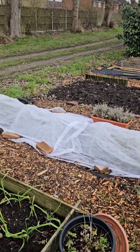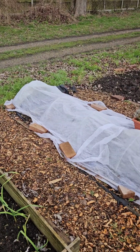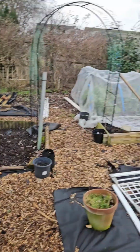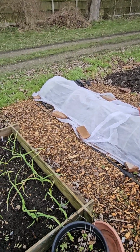I need to try and find some poles that I have that will make a cage that goes over where my purple sprouting broccoli is, because at the moment I've got just under there, but obviously they'll grow tall, so that's not going to be big for long. If I can't find them, then I'll be using some of those blue pipes over there for the time being, because they're slow growing, so it'll be a while before they need to get up.